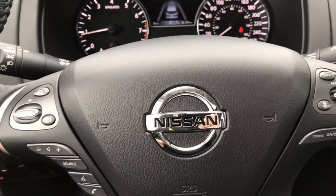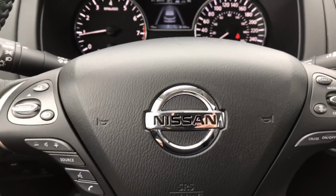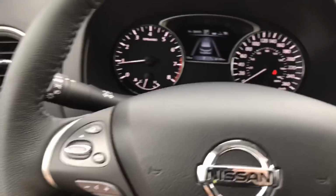You're good to go. It's all in, and your hands have never left the steering wheel. Your eyes are not focused over on the navigation. They're focused forward the whole time.